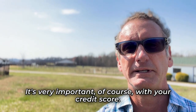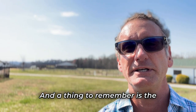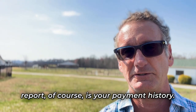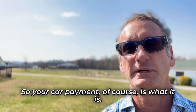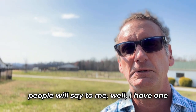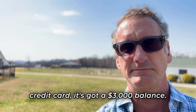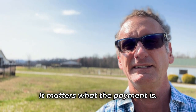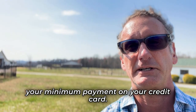It's very important, of course, with your credit score. And a thing to remember is the only things that matter on your credit report, of course, is your payment history, but also what are the minimum payments. So your car payment, of course, is what it is. But your credit card payments, a lot of times people will say to me, well, I have one credit card. It's got a $3,000 balance. It doesn't matter really what the balance is. It matters what the payment is. So we're going to look at what is your minimum payment on your credit card.